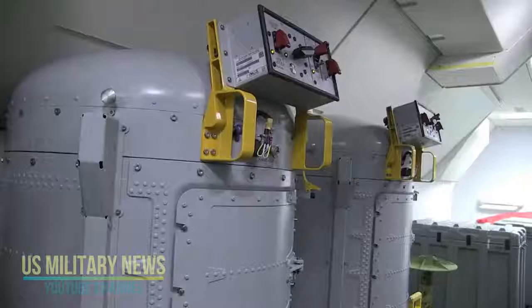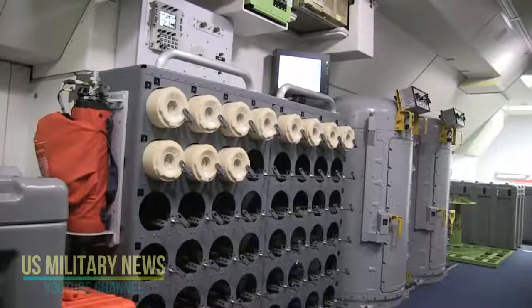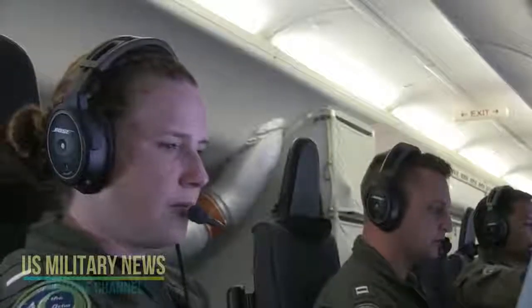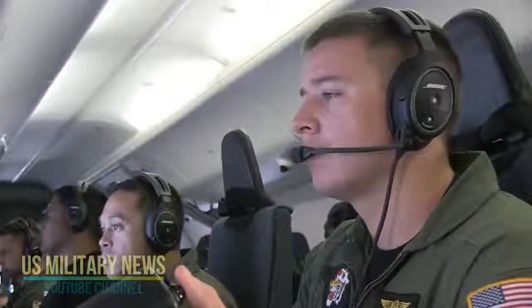Further afield, at least 3 P-8s appear to be part of a new $110 billion arms deal with Saudi Arabia, and Norway has 5 coming its way as well. Other countries reportedly considering the patrol plane include Canada, South Korea, and Turkey.